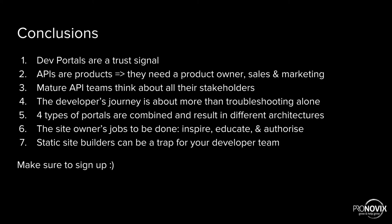I'll bring it up in a moment. Just the conclusions. Developer portals are trust signals. I think that's an important one to carry away. I think probably one of the most important ones from this talk. APIs are products. You already knew this.